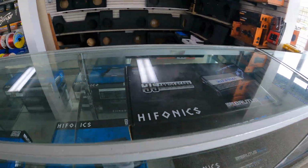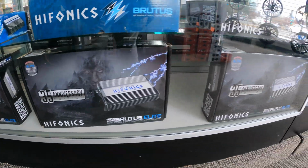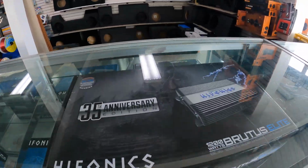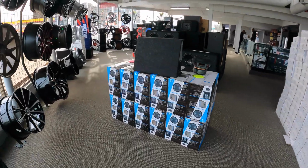Hifonics. Oh, actually I got the last one. Oh nope, right here. Nope. Yeah, I got the last one. But I got a 1700 watt Hifonics amp. It's actually over there, so I'll show y'all in a minute. I'm excited though, really excited.